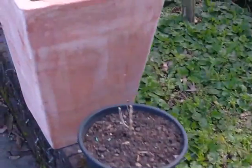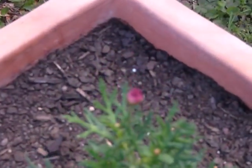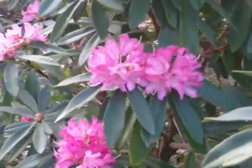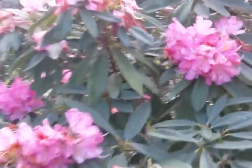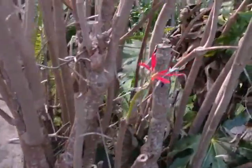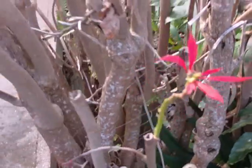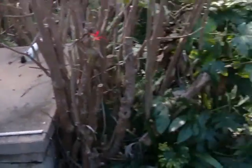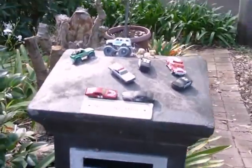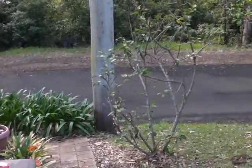Tree fern growing. I wish these things had flowers so I could show you. Nearly pink. Rhododendron. Isn't that something? Those are poinsettias, yellow and red. They're over with. As you can see, poinsettia. Camellia. Mailbox. Yellow hibiscus.